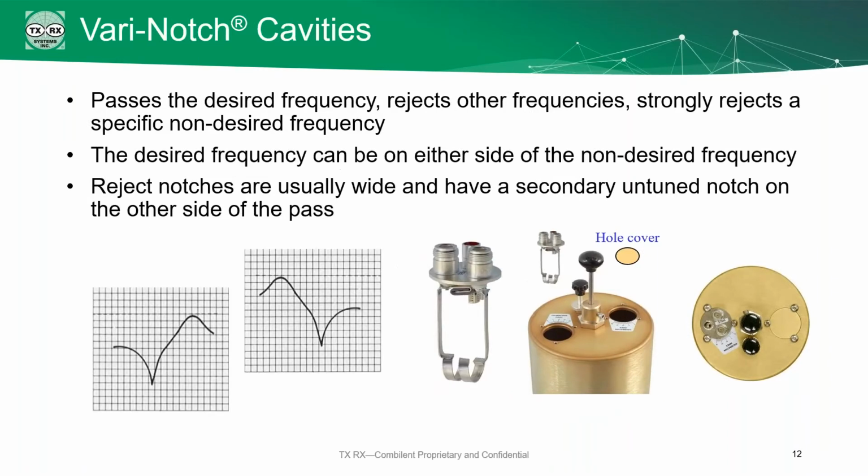The third one we mentioned was the Vari-Notch cavities. These are going to pass a desired frequency, reject most other frequencies, and strongly reject a specific non-desired frequency. In this case, the desired pass frequency can be on either side of the non-desired rejection frequency. And you'll see that on the left, we've got one where the pass is higher than the rejection. We've got one where the pass is lower than the rejection.